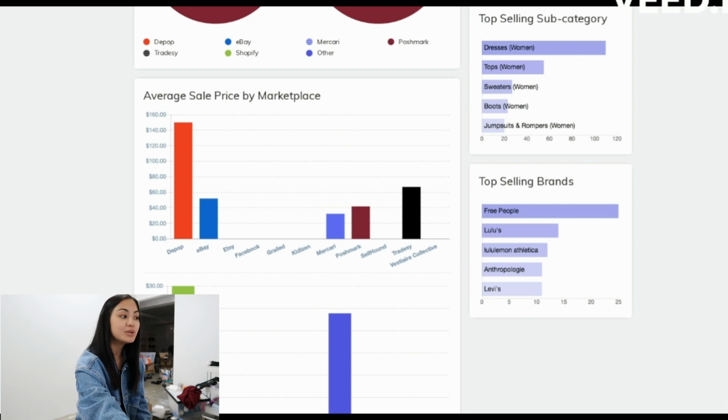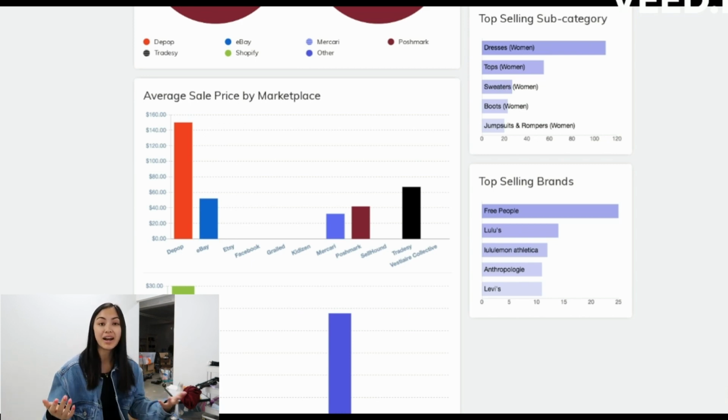And then also Lulu's, Lululemon, Anthropologie, and Levi's are some of my best-selling brands. So yes, if you can get this data off of Vendoo, this is going to help you make better decisions. Usually these categories and brands are also going to indicate things that you find often. So if you know that you can find a lot of good jackets or a lot of good jeans, a lot of good shoes, that will probably show up on here as well and be a good indicator of what you should be reselling to maximize your profits.